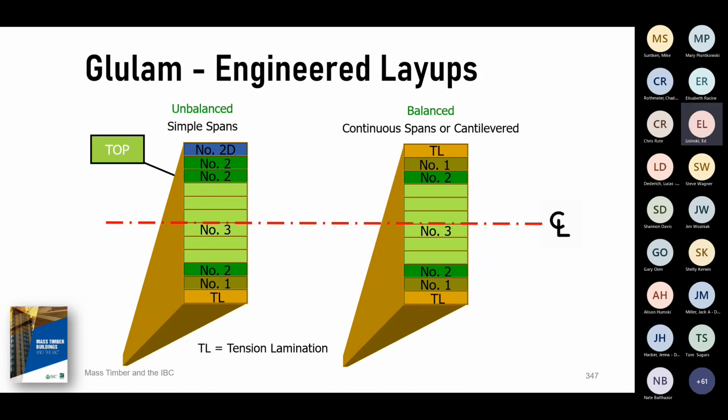And obviously I think everybody in here knows, if you have an unbalanced layup on a glulam, they're going to mark the top with "top." If you're ever walking through a building, you look up and you see "top" written on the bottom of that beam, get that thing out of there. And I actually have seen it, so it does happen. But on a balanced layup, they don't mark the top because it doesn't matter which way you put it.